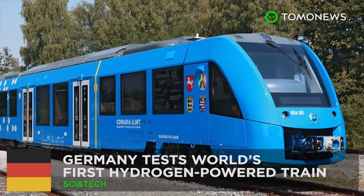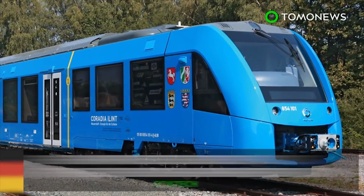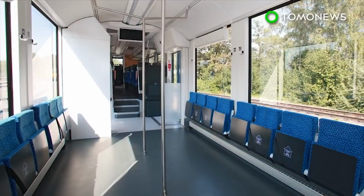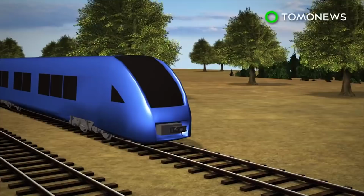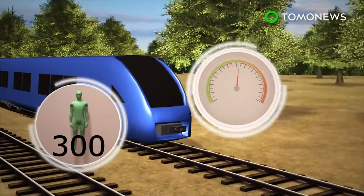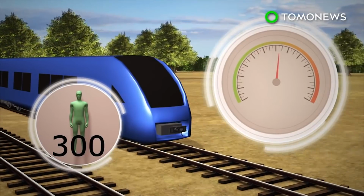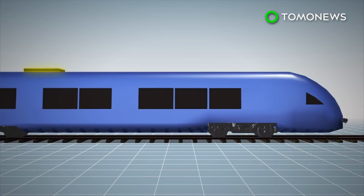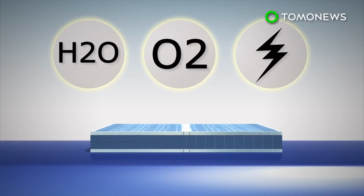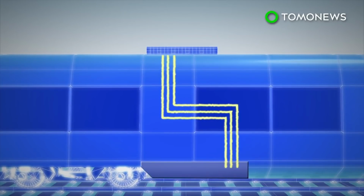Germany tests the world's first hydrogen-powered train. Germany has successfully conducted trials of the world's first hydrogen-powered zero-emission train in March. The hydrogen-powered train can travel up to 140 kilometers per hour and has the capacity to carry 300 passengers. The fuel cells on top of the train combine hydrogen and oxygen to generate electricity, which is then transferred to the lithium-ion batteries inside the train.